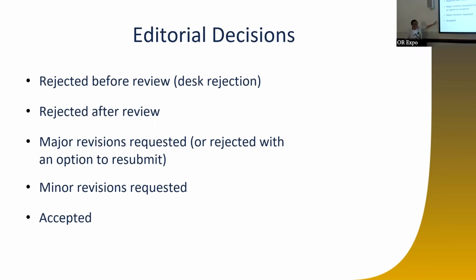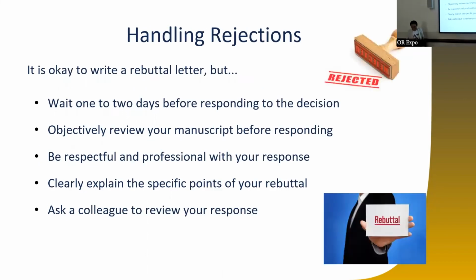Then there are minor revisions. This is great. Usually you can fix that in a day or two, because it's just some wording changes, or some of your figures probably are not up to standard and so on. And of course, it'd be great if you just got accepted without any changes, but this does not happen a lot. So very often, if you get minor revisions, that's already great. That's a good decision.